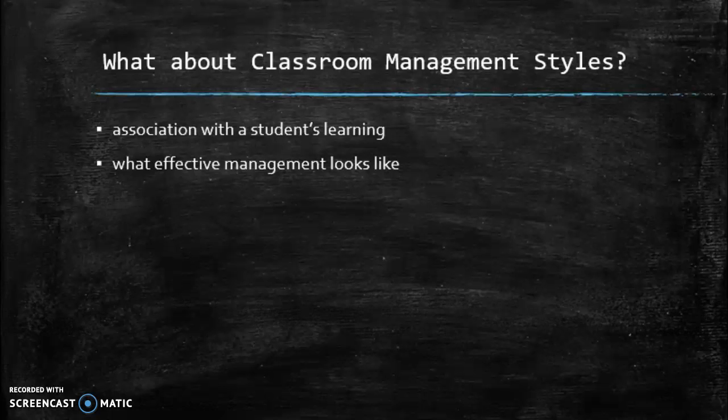So what I'm going to discuss today with you guys is classroom management styles, how they associate with the student's learning and what effective management actually looks like. I was really able to see firsthand through my observations how classroom management can affect a student's academic success. Thankfully, I was observing effective management throughout my designated hours, and I was able to compare it to my past observations from when I was substitute teaching, where I saw the effects of less or non-effective management styles.